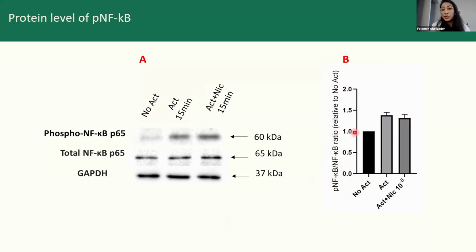And as you see, based on these results, for this ratio, phospho-NF-kappa B per NF-kappa B, after exposure of the memory cells to nicotine, there was no change. We had just a decreased trend, because we expected that nicotine could decrease the level of this ratio, but it didn't happen. So maybe some other signaling pathways are involved. Our future plan is to measure some other signaling pathways and transcription factors.